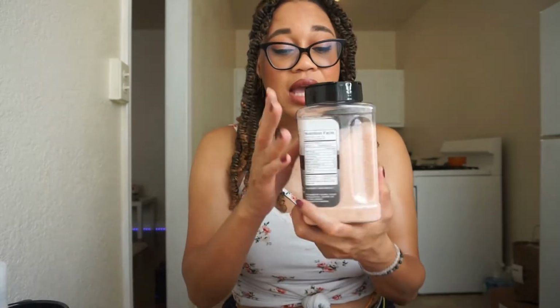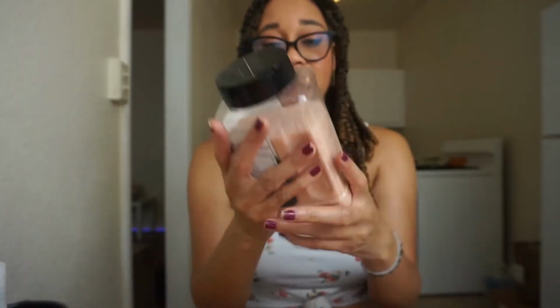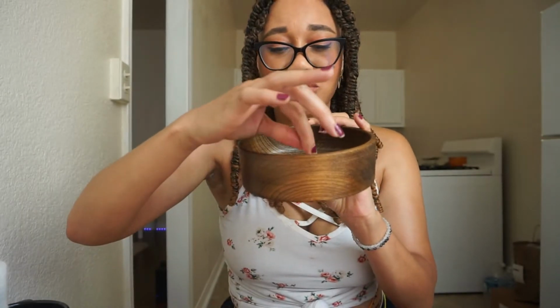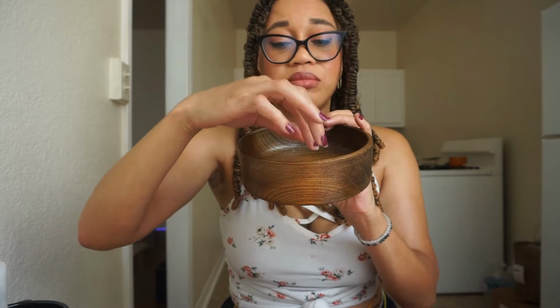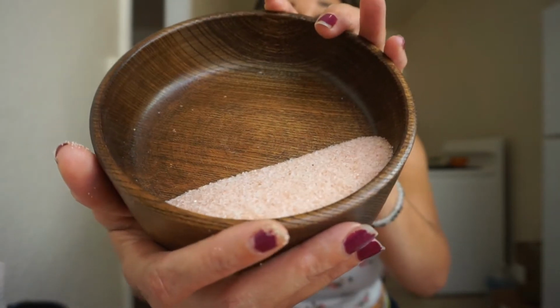All right, so let's go ahead and start to talk about the benefits of pink Himalayan salt when it comes to your skincare. So if you don't know what pink Himalayan salt is, let's just do it. This is pink Himalayan salt. I picked mine up from my local grocery store. You get quite a bit in here, and it is of a pink consistency. I took some out. It's kind of fine. It's not a real coarse salt. It's a really fine salt here. So I poured it out so you guys can see what it looks like. It's a light pink color. I don't know how much of it the camera is picking up, but it's a very light pink color.